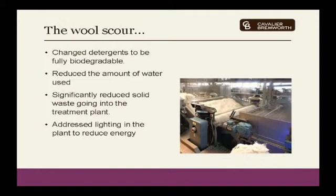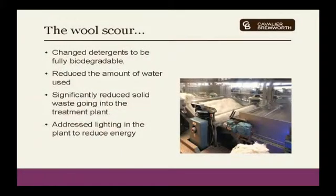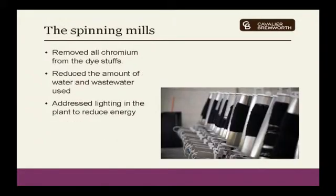We've reduced the amount of water used, which is no mean feat in a wool scour, but obviously water going forward is an increasingly expensive and scarce resource, so we need to be careful with its use. And we've significantly reduced the amount of solid waste going into our treatment plant, and just looked at very basic things like lighting.